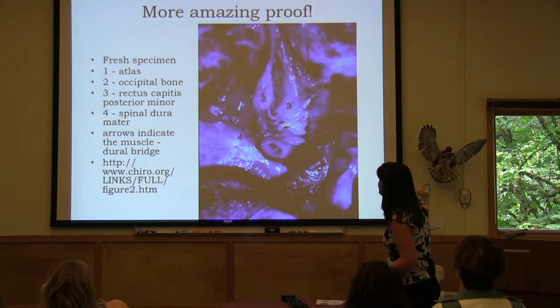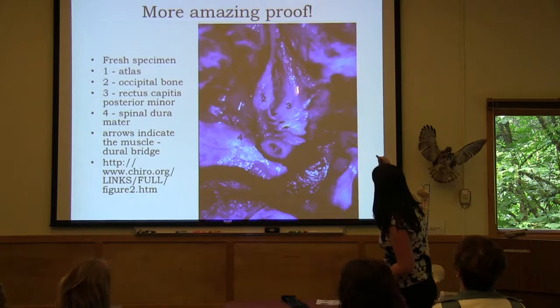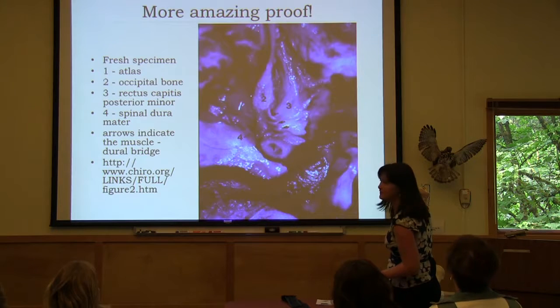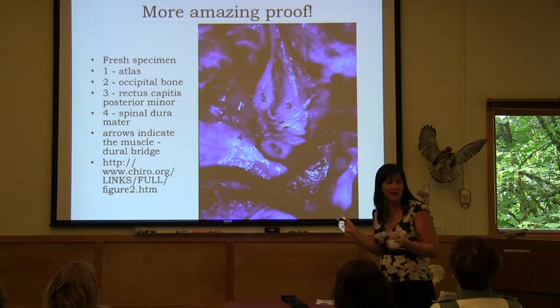This is a fresh tissue specimen. Oh gosh, it's hard for me to see here. But here's the muscle, here's the dura mater, and there's the bridge. See those little bridges? Wow. Cool. So for any doubting person, that's a big bridge.